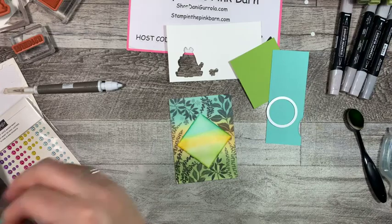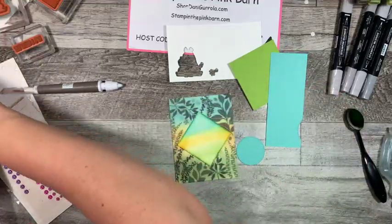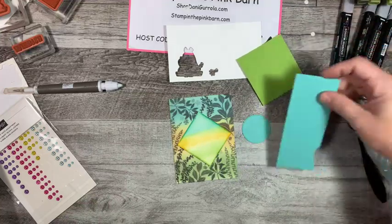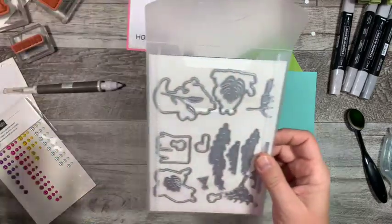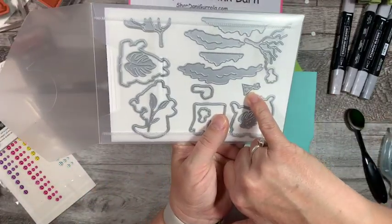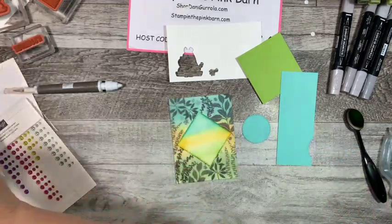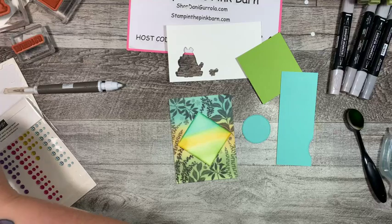Because with vellum, you don't ever want to see the adhesive sticking through, because that's not attractive. So this way, yes, you see it under that, but remember we have this fancy little piece right here. We're going to stick that on top, so you're not even going to see that adhesive underneath there. So make sure that's good and stuck, so that holds that in place.